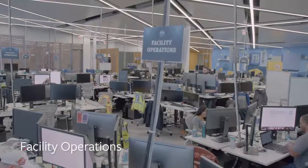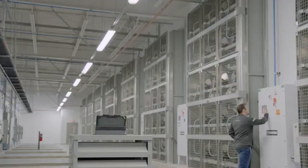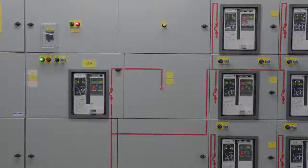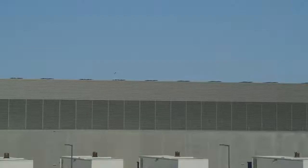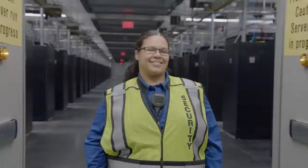Our facility operations team is responsible for that larger infrastructure, for the maintenance, the operation, the repair of the electrical power, the cooling, and the building itself. There's a good cross-section between a lot of mechanics, the electricians, highly qualified critical facility engineers, you name it.